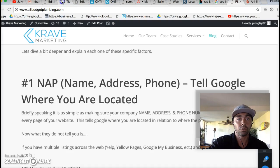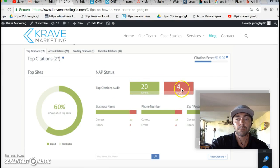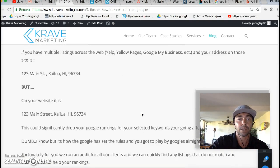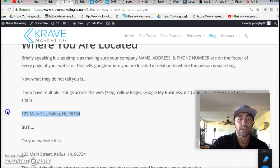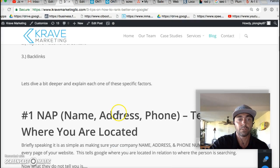I did include an image of a report that we run that sees how many errors they have, whether it's ST instead of street or vice versa, and how many are correct. Our team can go in and fix all those, and you'd be surprised how quickly you can climb the rankings just by making that small tweak. So that's the first factor: making sure that you have your matching name, address, phone, or NAP as we like to call it, on your website and on all other citations, and that you have it on every single page of your website. That's why we suggest putting it in the footer.